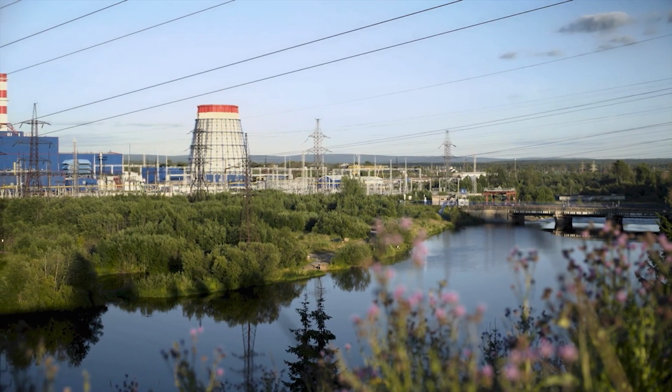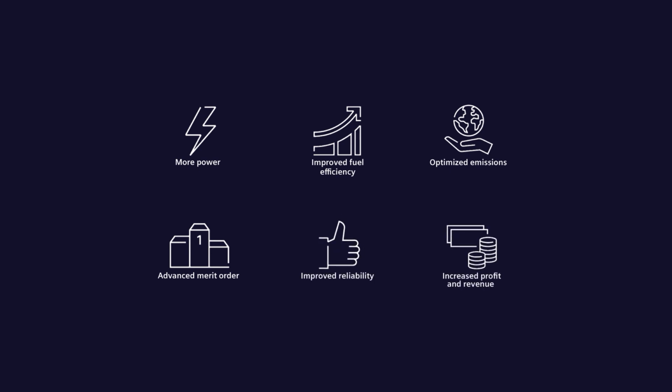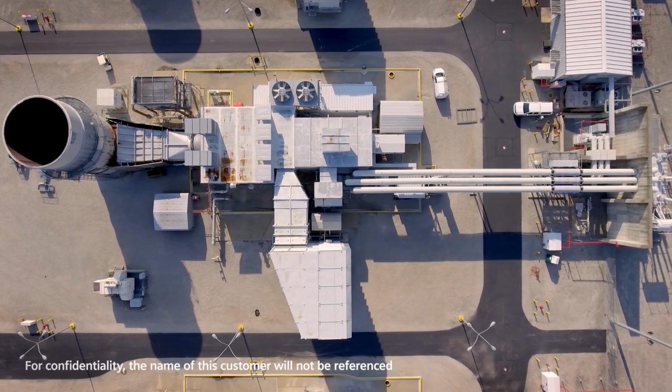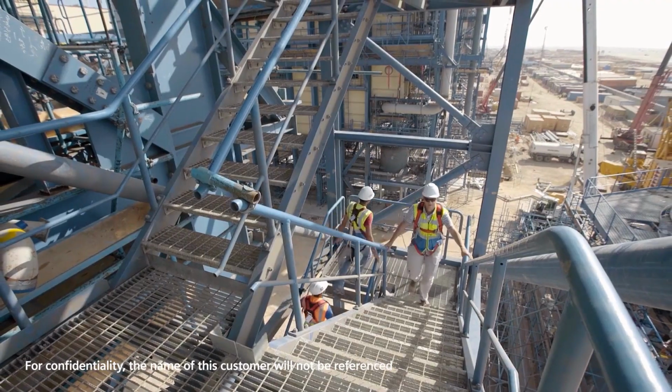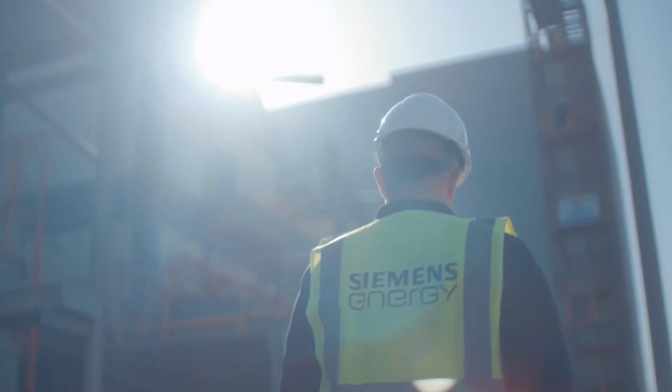Performance monitoring aids your margin by ultimately assisting you in generating more power, improving fuel efficiency, optimizing emissions, advancing merit order positioning, and overall reliability and availability for increased revenue. Let's take a closer look at a real case from one of our trusted customers and how performance monitoring helped them identify and recover from the degradation.